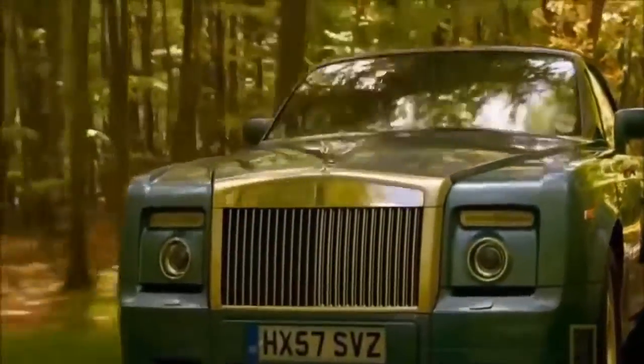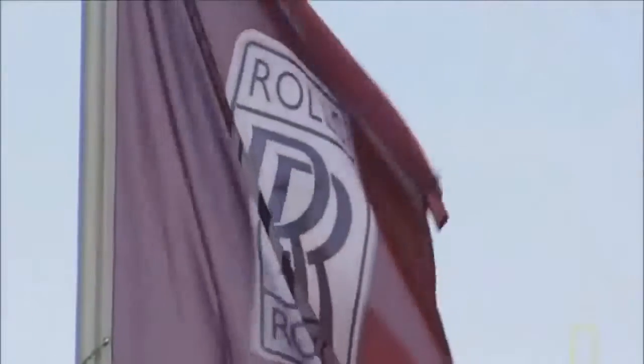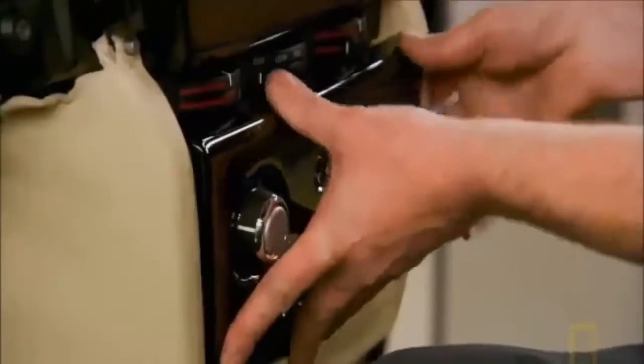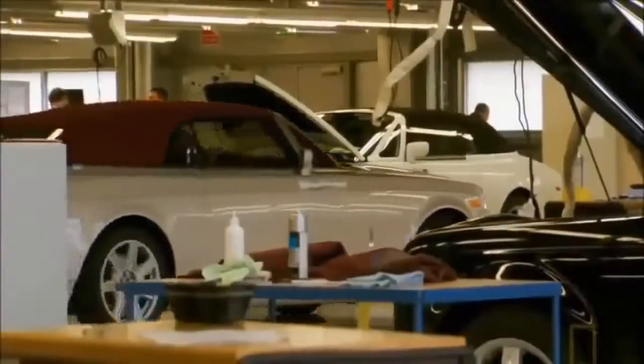To build this old world, new world tour de force requires the fabricating finesse of three ultimate factories in two countries. Goodwood, England is home to the award-winning state-of-the-art Rolls-Royce factory. Here, a legion of craftspeople hand-builds each car to order. It's a process that takes at least 2 months to complete for each car.